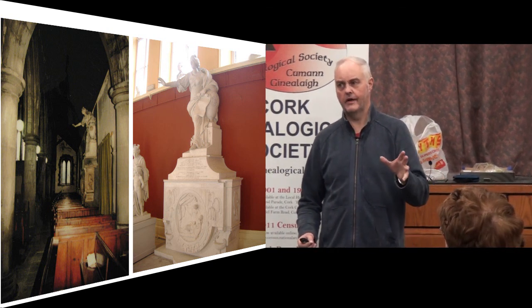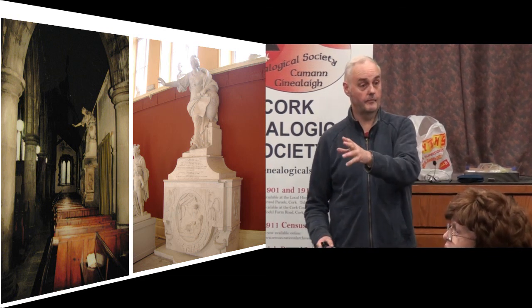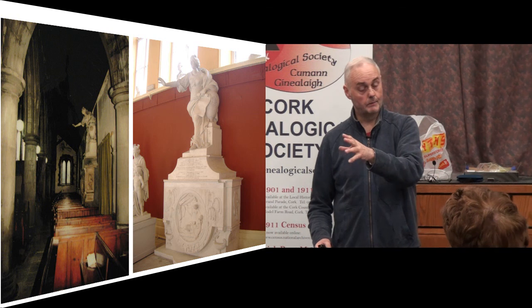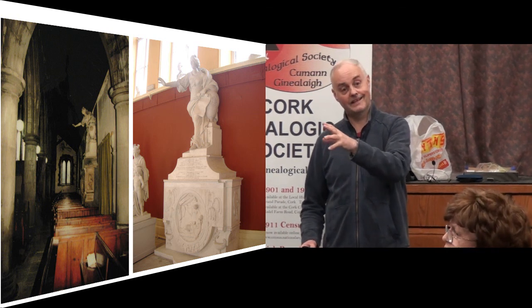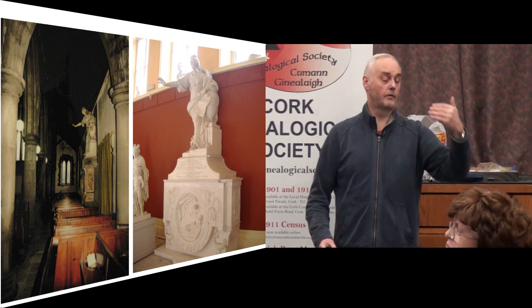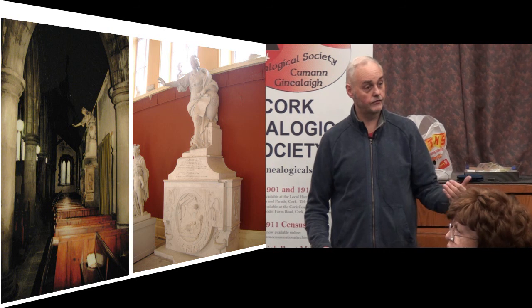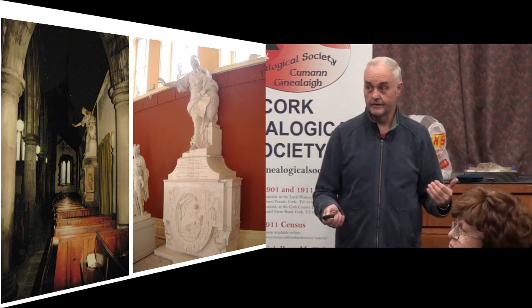Then when there was work being done there in the 1820s, they removed it from there and brought it up to St. Mary's Cathedral. They took it at that stage, but it was the old cathedral still at that stage. So when that cathedral was being demolished in 1865, it had to be moved again. It was brought back down to St. Nicholas' Church, the present day church, where that photograph shows it sitting.